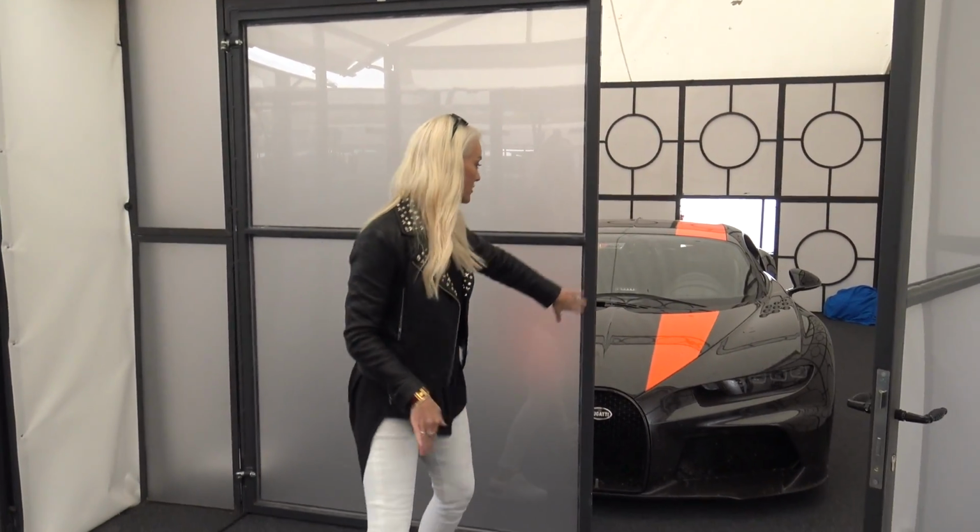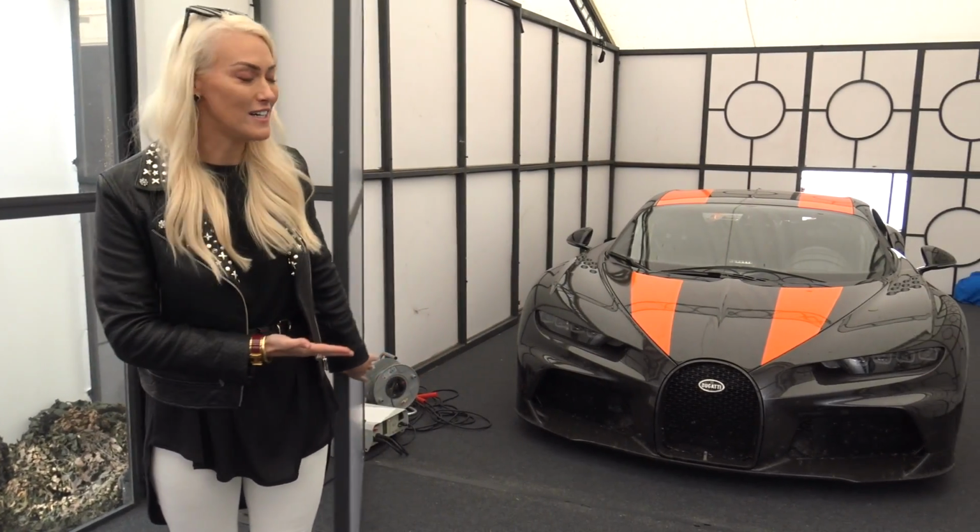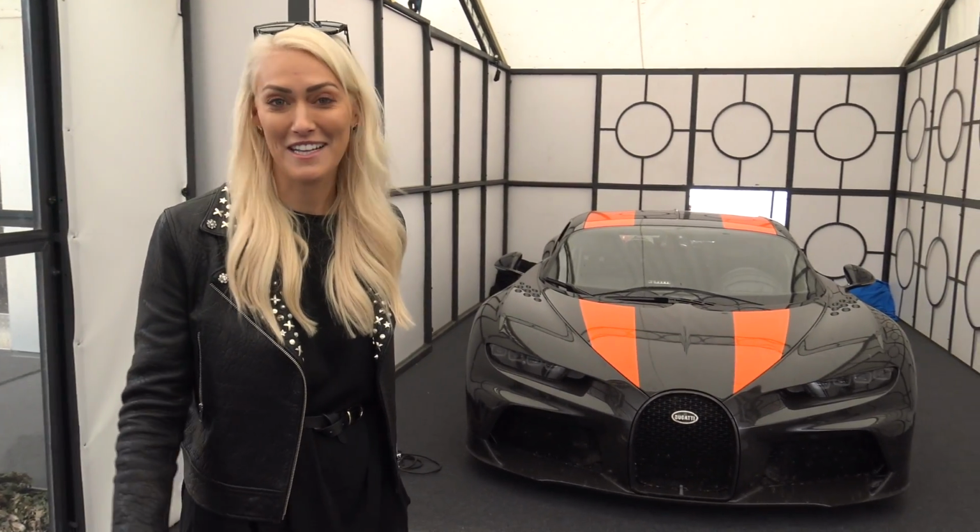This is where we get access to the craziest cars in the world. Let's open her up here. Here she is. And the name of this car is the Chiron Super Sport 300 Plus. Makes sense. It's exactly what it's just achieved.